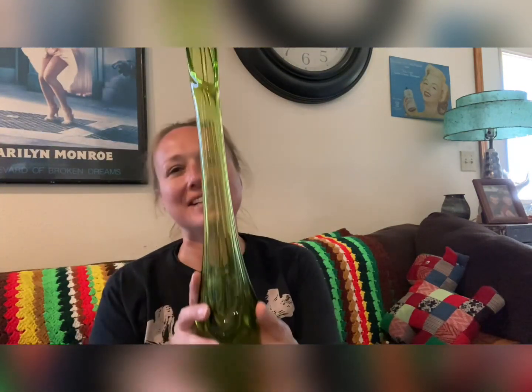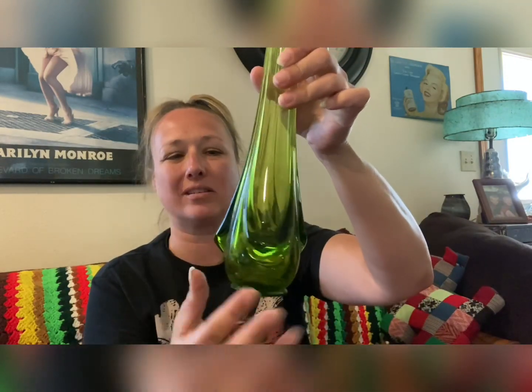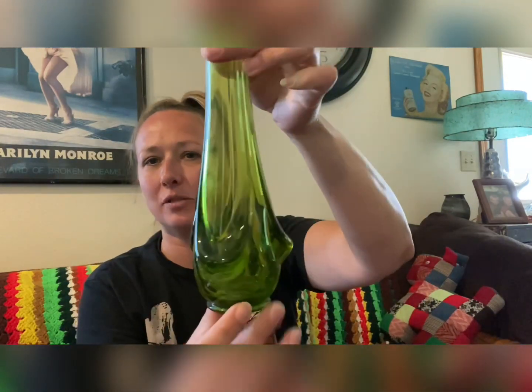Then I got this beautiful swung glass vase. I believe this is Viking glass. But, you know, some of them, like Ellie Smith, they all look similar. But I believe this one's the Viking glass. I love it. I collect these. As you can see, I got a whole bunch up there on that shelf.